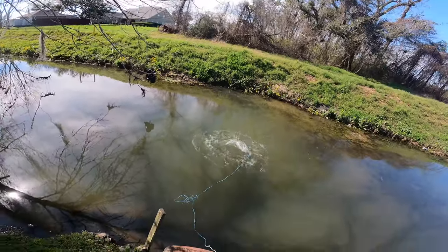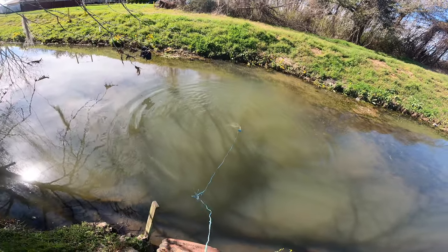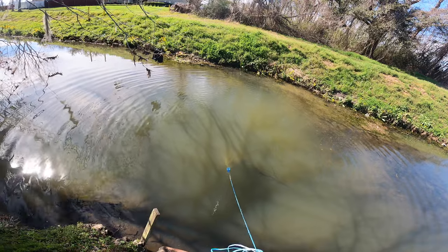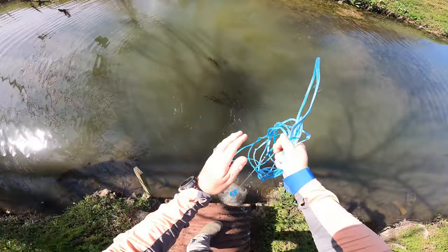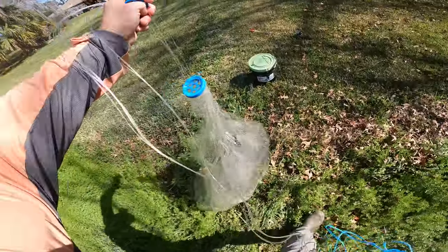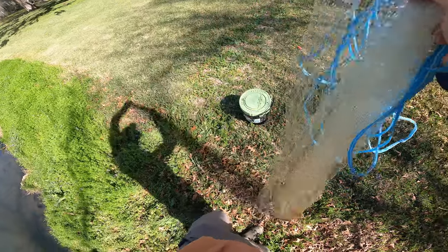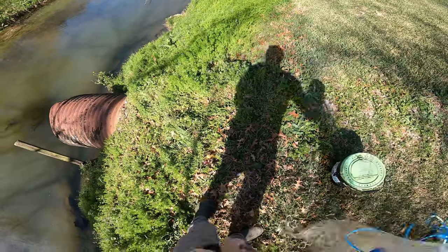Now let's see what we got going on down here. And y'all know I can always use a cast net because I done lost quite a few already, doing stuff like this mostly. Oh, we caught the stick. And I see some flickering. Oh, wait, I think we got one. Yep. Well, a bigger one. Oh, look how pretty this guy is. Look at this dude.